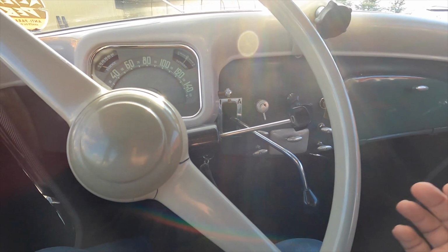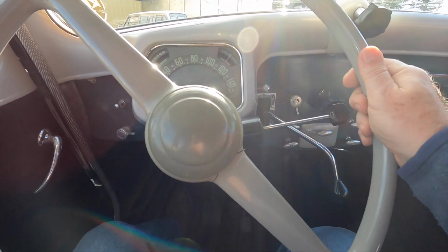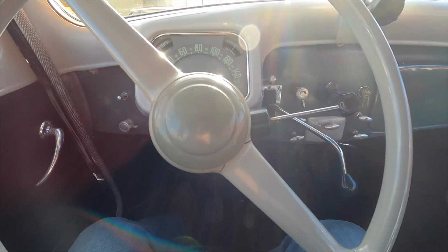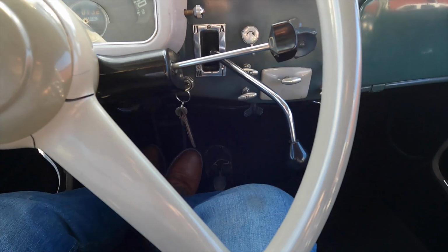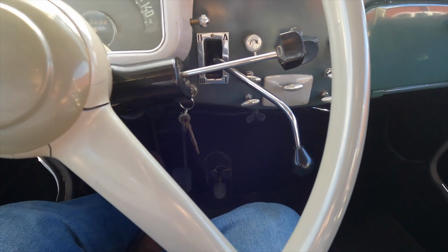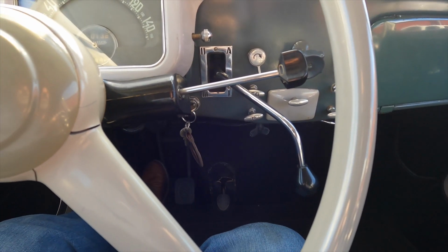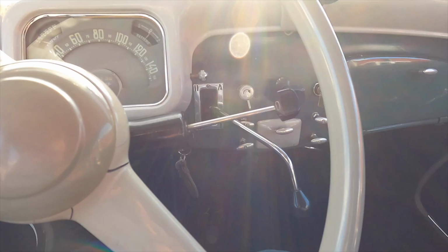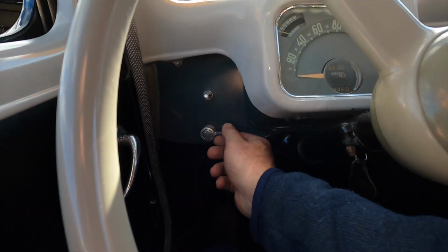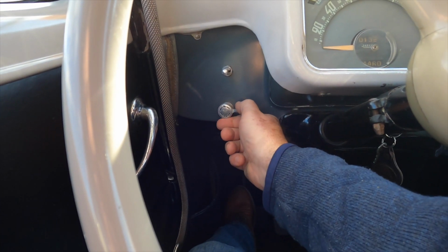Other than that, steering is good, firm, no play. The car is actually pretty decent to drive. Brakes, they are what they are. They work fine. You do need to apply pressure on that brake pedal to stop, but I think it's nothing abnormal.